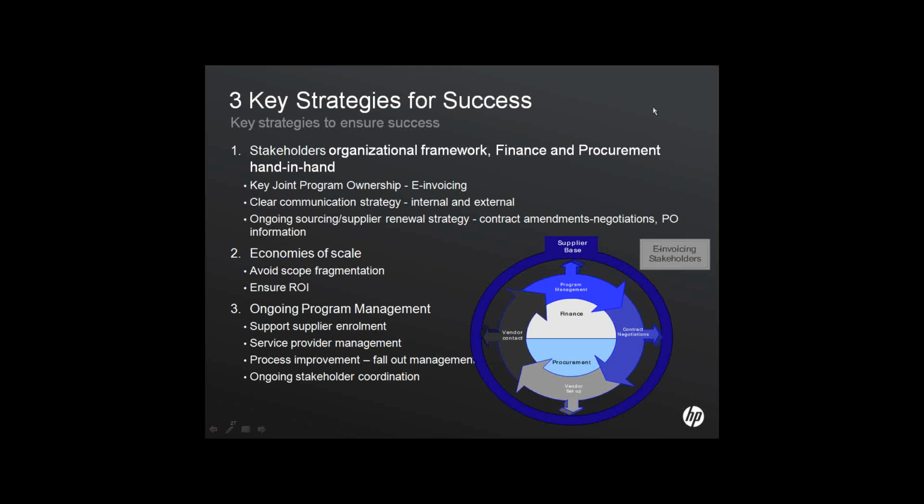And I think the final point here in terms of the key strategy, which I already touched on, showing the result of that, was the program management. So putting in place a key program team to control the supplier enrollment, working with OB10, but also ensuring the improving of the processes in the back end, was certainly a key strategy for our success.